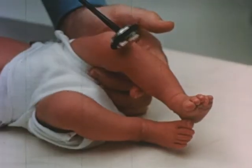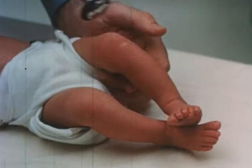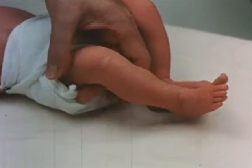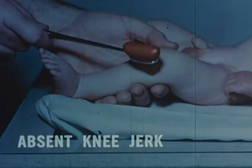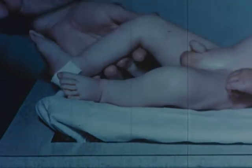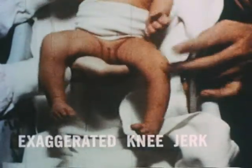The knee jerk is the only tendon reflex of major clinical value in most newborns. It is tested in the conventional manner, but the head should be in the midline at the time of testing. The knee jerk may be absent, as in this case of Werdnig-Hoffmann disease, or from central nervous system depression due to anoxia or other causes. An exaggerated knee jerk is seen in this baby with myoclonus.